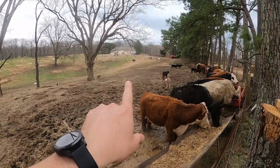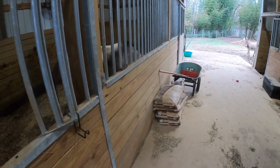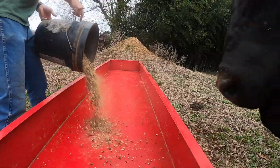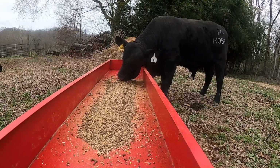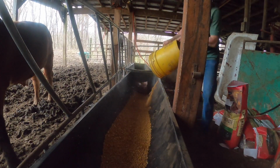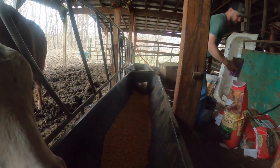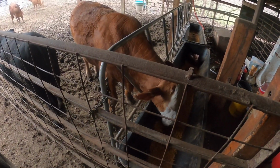Cows are fed. We got a straggler coming up. I think we might have one more straggler that didn't come up. Now I see her. Right off through there. So they're up. Horses are fed. Bulls now fed. Cats are fed. And the feeder steers are fed.